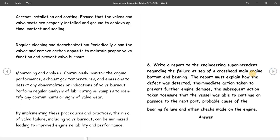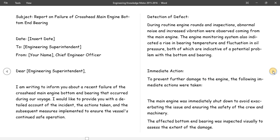So in this case, they want you to write a report, and this is the format in which you can write the report. So first of all, write the subject: report on the failure of the crosshead main engine bottom end bearing. Then you write the date, to the engine superintendent, write the person's name, then your name as the chief engineer officer, and then you put dear engineer superintendent, his name. So you can now start. I am writing to inform you about the recent failure of the crosshead main engine bottom end bearing that occurred during our voyage. I would like to provide you with a detailed account of the incident, the actions taken, and the subsequent measures implemented to ensure the vessel's continued safe operation.